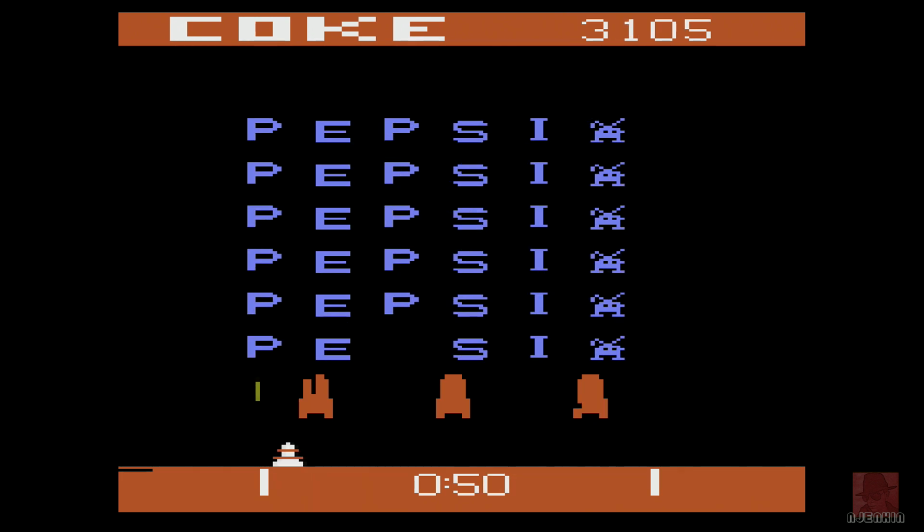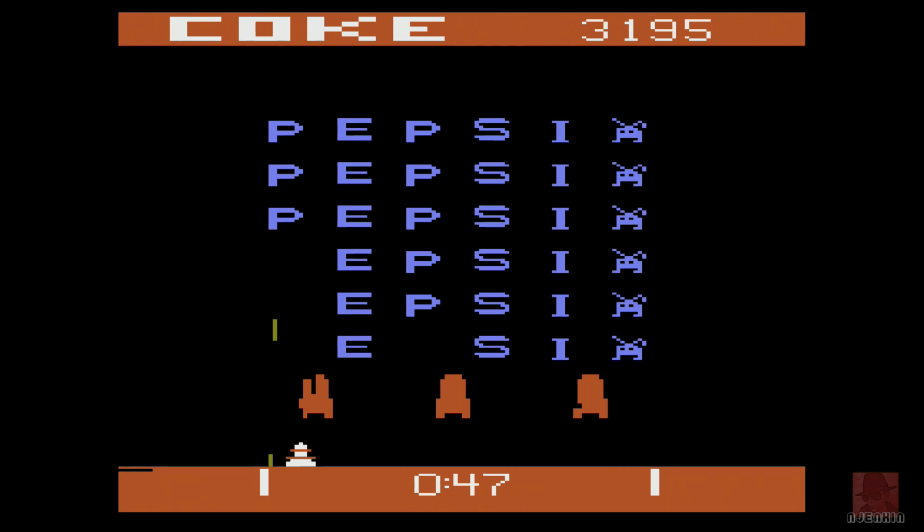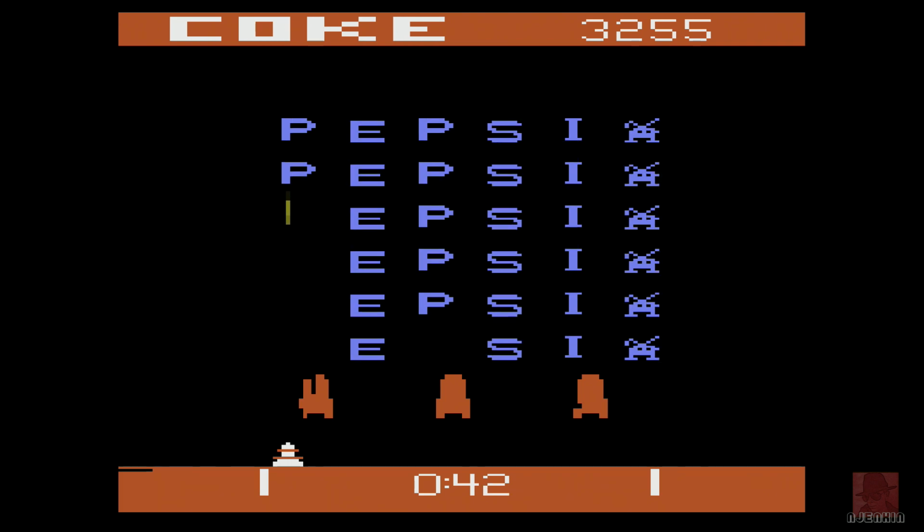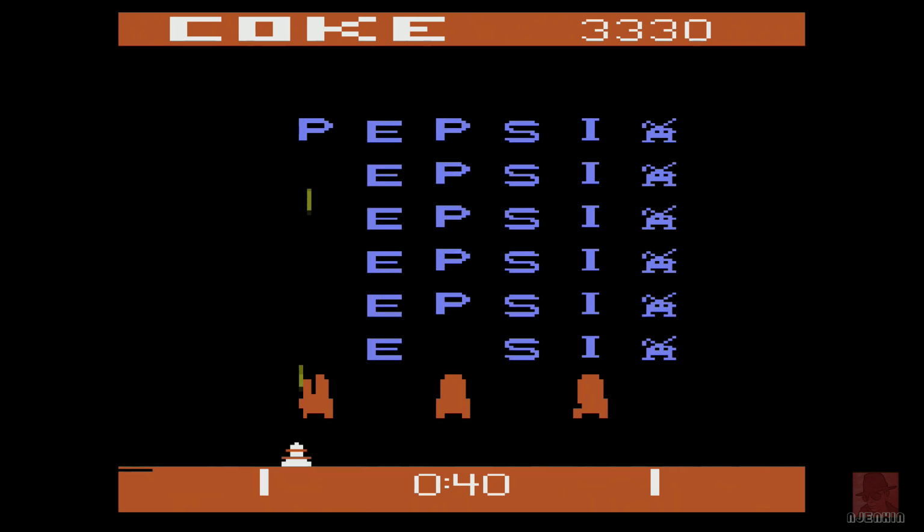So how's this going to increase morale then? They destroy all the Pepsis and another load turn up and it ends in death. But I suppose it flashes up at the end, Coke wins no matter what. So maybe that will keep them happy perhaps.